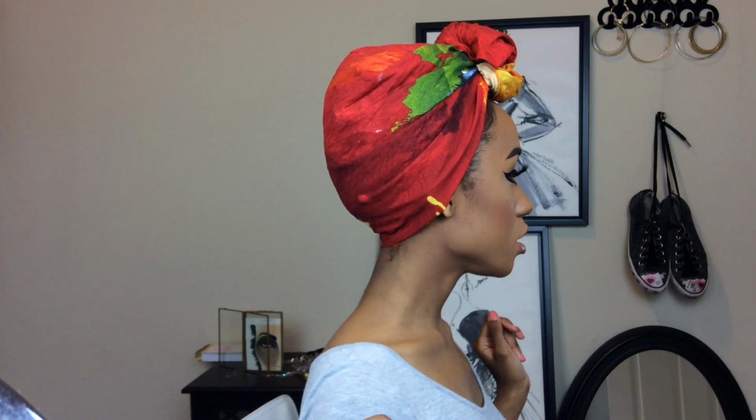Then I take this piece from the center right here and I fold it outward because I don't want to see this part. Fold it outward and pretty much just wrap it around just like that. Now this definitely does take some practice, y'all. This is not something that comes naturally, especially if it's not something that you grew up doing. But that is how it looks.